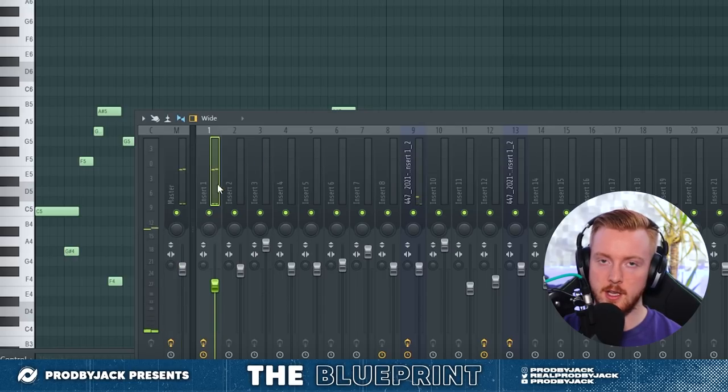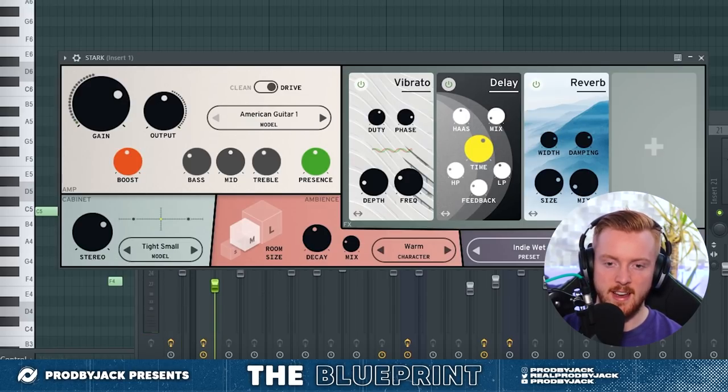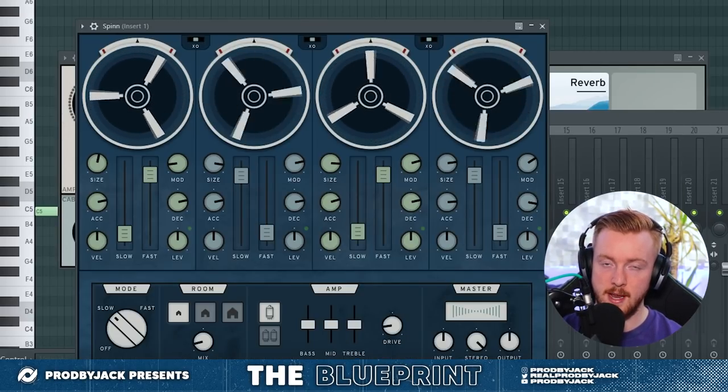We're going to start with this plugin called Stark, which is like a guitar effects pedal chain. As you can see, it's modeled off some effects pedals, and you can do a few things with it. And also the Spin again.